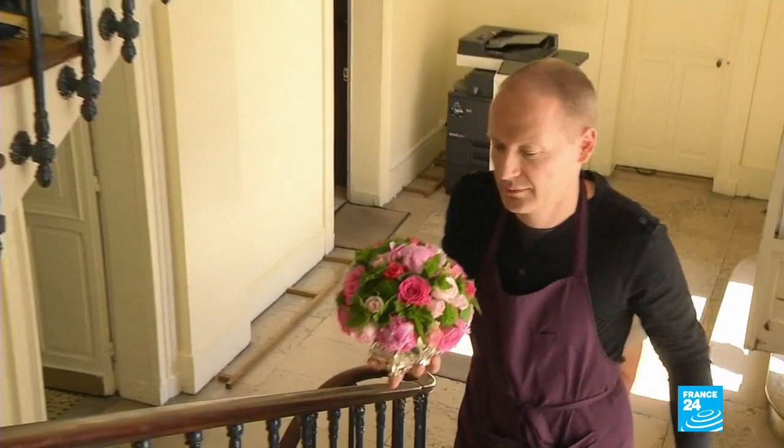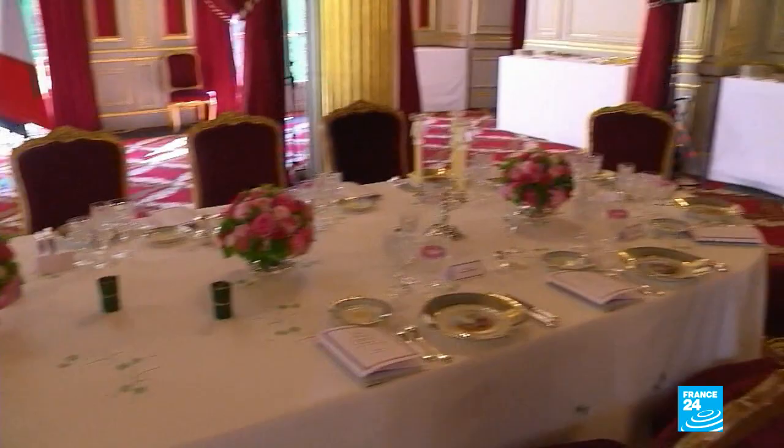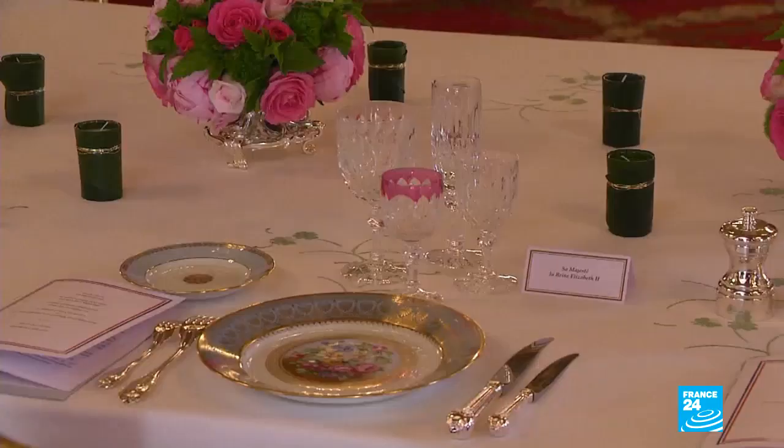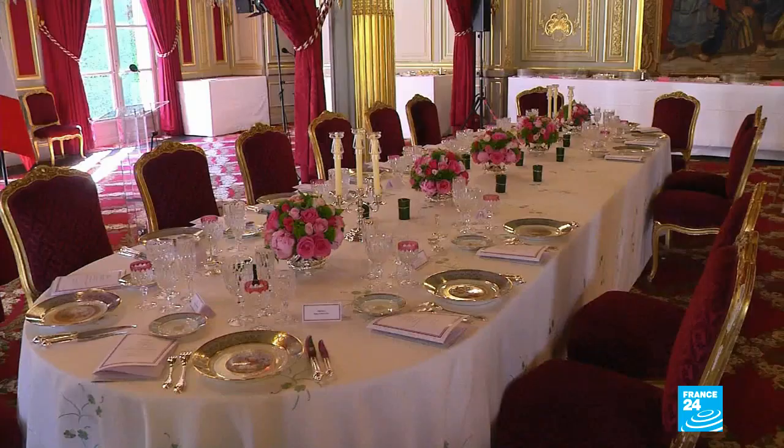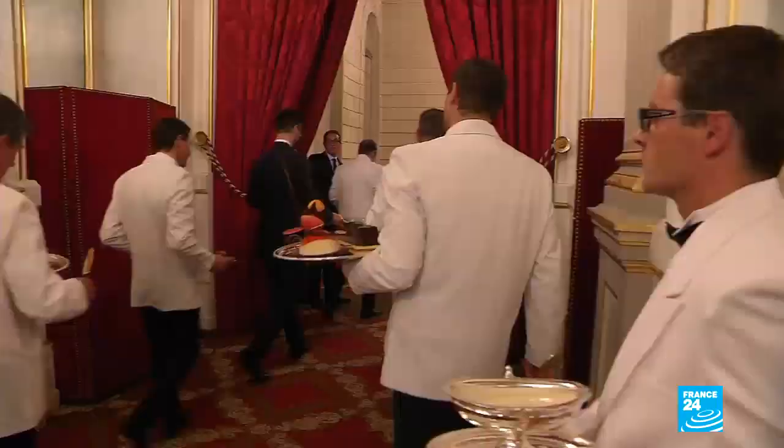Almost 80,000 meals are prepared each year at the Elysée Palace. Head chef Guillaume Gomez is almost part of the fixtures and fittings. He's been cooking up dishes for heads of state and royalty ever since the days of President Chirac, and always with the same passion.